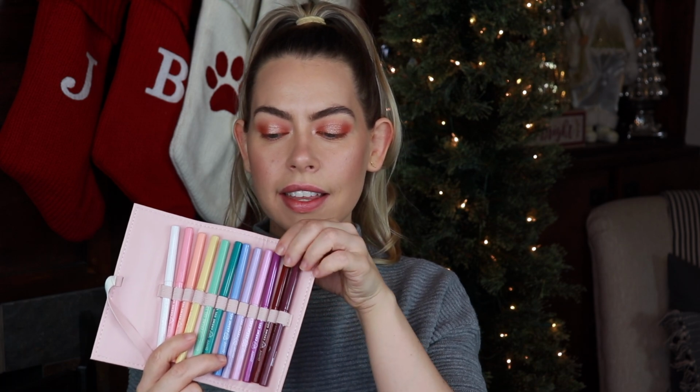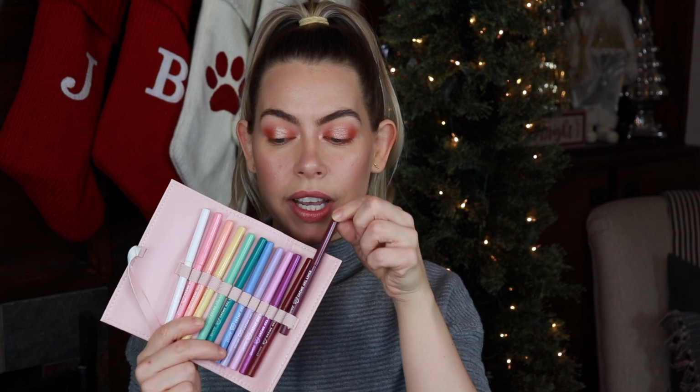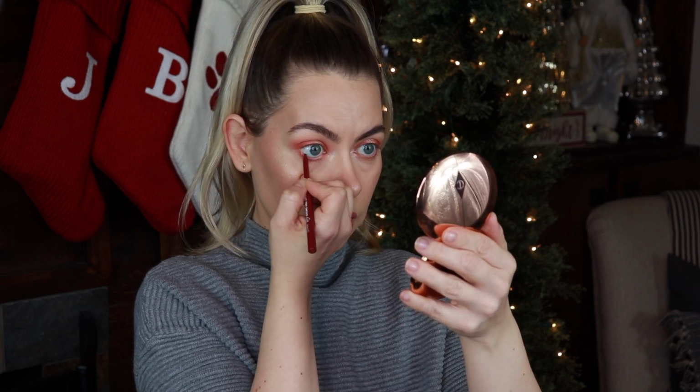So I'm thinking I'm gonna grab something from this end here. I think it might be pretty to go in with something like this purple or maybe even this maroon to kind of complement the look, and you guys will see how easily these go on the eyes. Normally I would use my sponge to do this, but I'm just gonna, like, look at how easy.